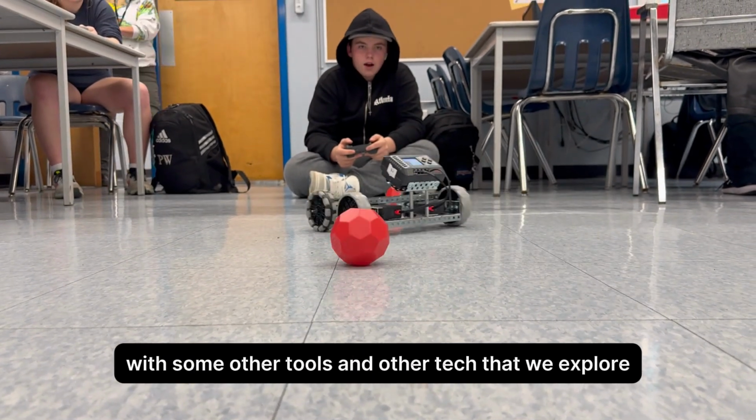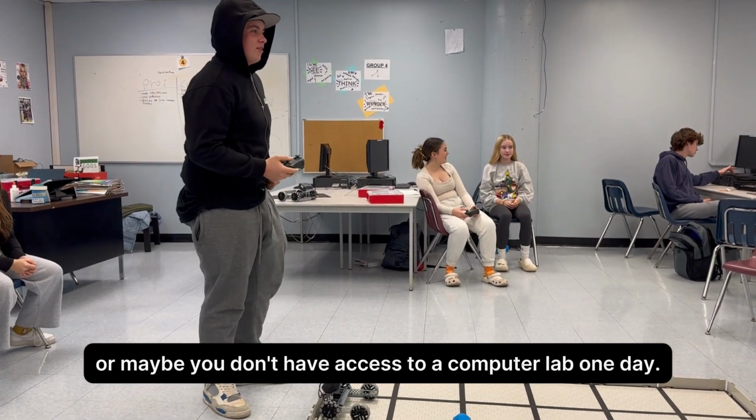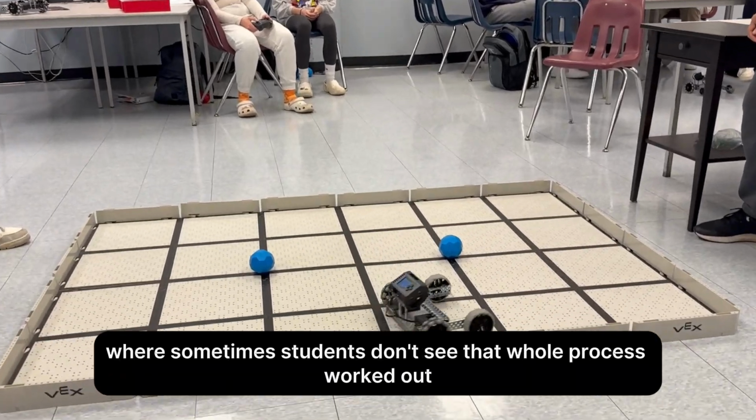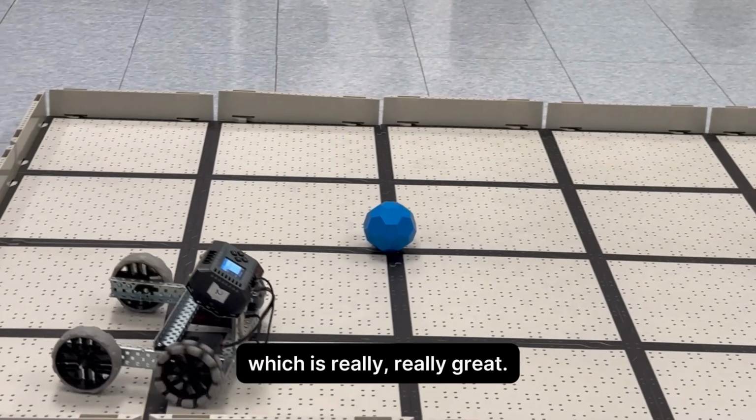Where sometimes with some other tools and other tech that we explore, you're kind of breaking things down a bit, or maybe you don't have access to a computer lab one day. So there's a little bit more breaks in that process where sometimes students don't see that whole process worked out as immediate as these kits are allowing, which is really great.